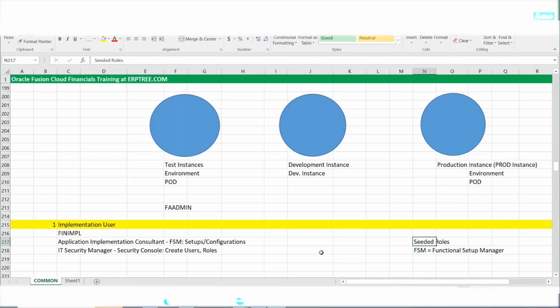We will have a separate session for that. Now we are trying to understand what are the seeded roles we have to assign to our user so that we can work as a consultant. This is what we have to understand when we talk about the first step.